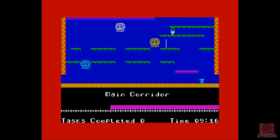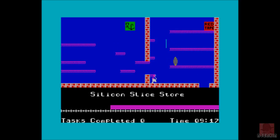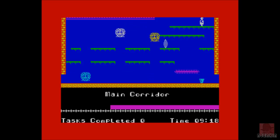Jet Set Willy 3. Over 40 screens. Oh dear. No, I'm not drowning. I just lost my words. I believe if you hang on to the end of the music at the start in Manic Miner, it did show you all the screens, and Jet Set Willy 2 as well. This one does not, as we enter the main corridor. Over that. Oh, this is the wrong timing.